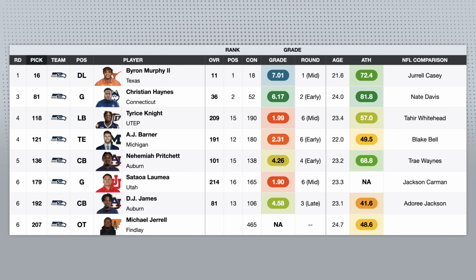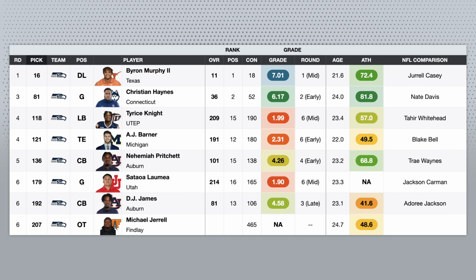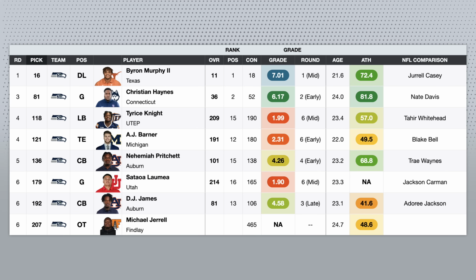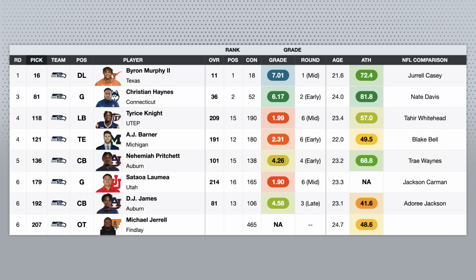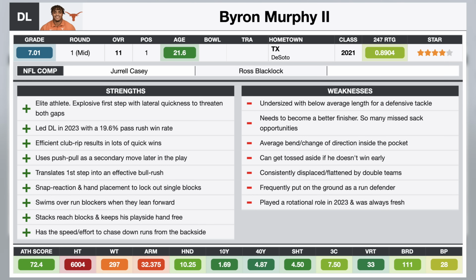And finishing up with the Seattle Seahawks, they had arguably the best first 2 picks of anyone in this class. I would say it's between them and the Indianapolis Colts. They get Byron Murphy at 16, who was my highest graded defensive player in this class. Elite explosiveness and lateral quickness to win the edge as a pass rusher. He had the highest pass rush win rate of any defensive lineman in 2023.